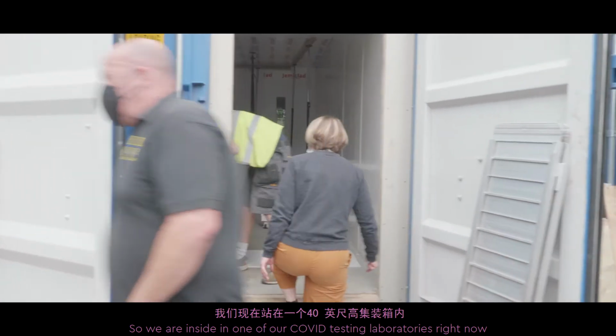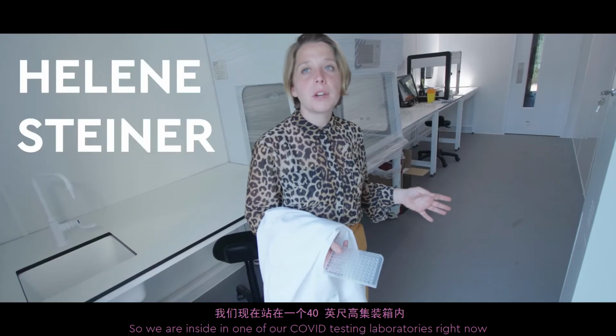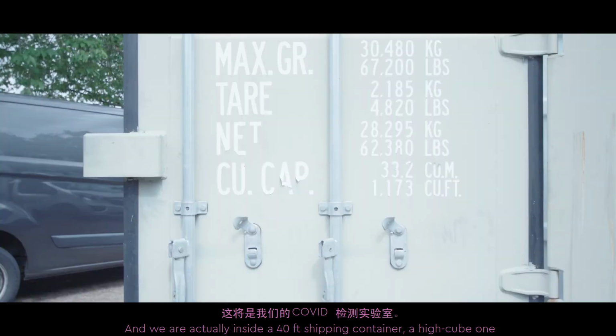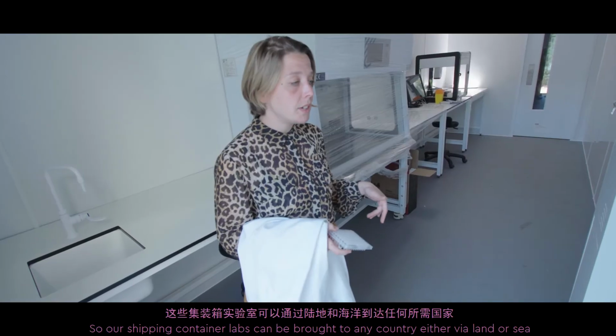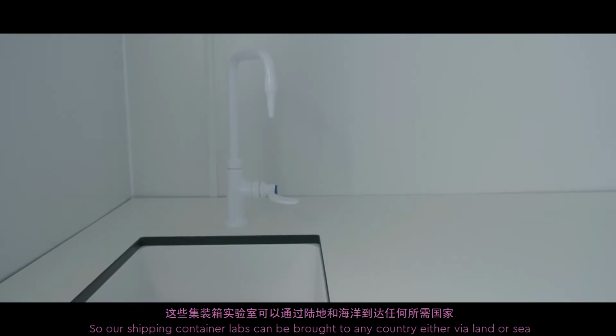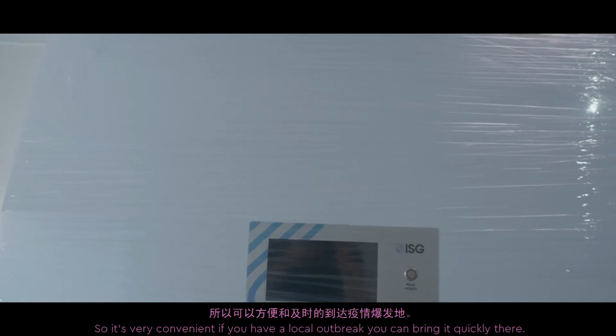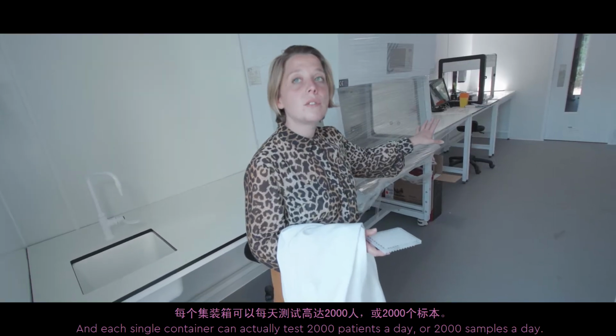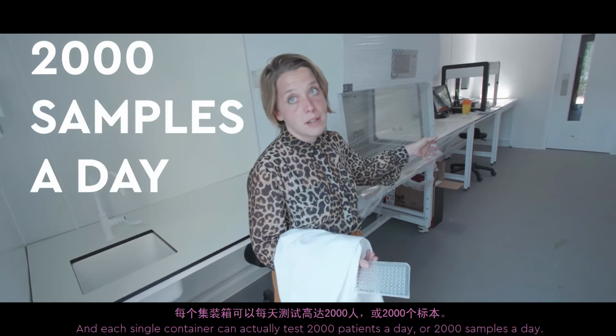So we're inside in one of our COVID testing laboratories right now. We're actually inside a 40-foot shipping container, a high-cube one. So our shipping container labs can be brought to any country, either via land or sea. So it's very convenient. If you have a local outbreak, you can bring it really quickly there. And each single container can actually test 2,000 patients a day or 2,000 samples a day.